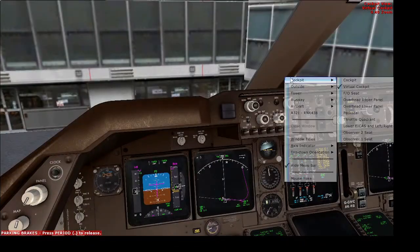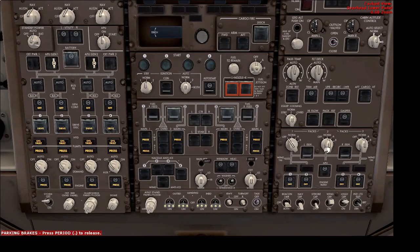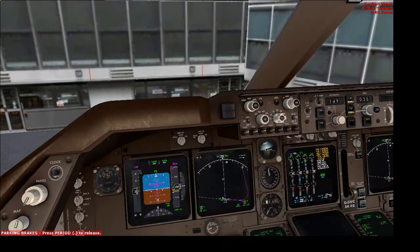So before start checklist, to make sure the packs are off, I'm going to put our hydraulic pumps on and our fuel pumps can go on as well. APU is on. Our EECs and auto start is on and activated and ready, so we can request push and start right now. I'm going to turn on the beacon. There we go.